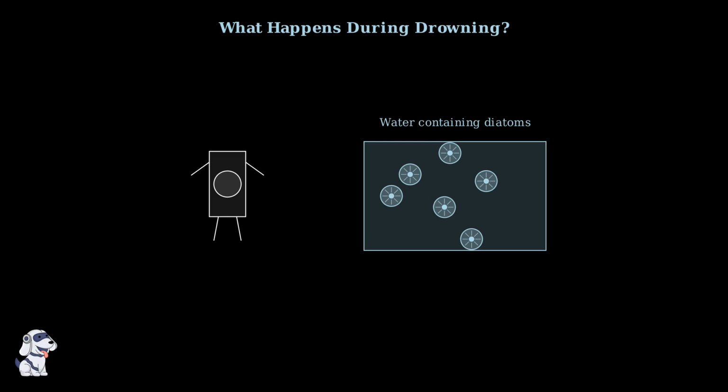These microscopic organisms enter the lungs and can even penetrate into other organs through the bloodstream. The key insight is that diatoms from the drowning location become trapped in the victim's tissues, creating a microscopic fingerprint of where the drowning occurred.